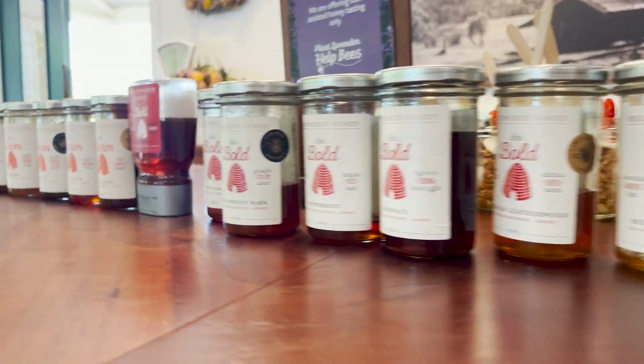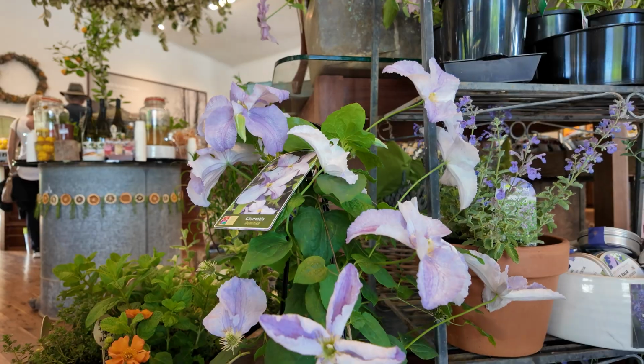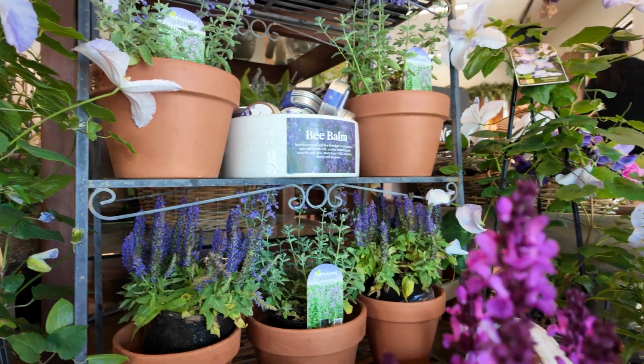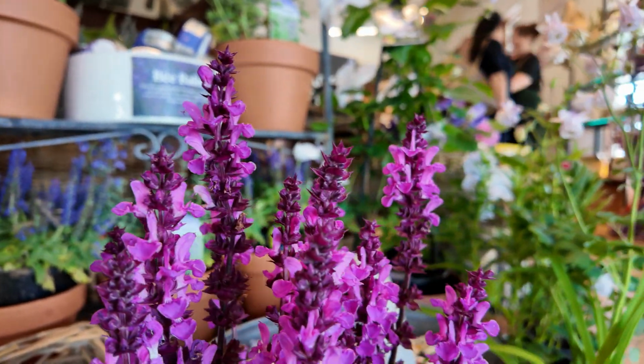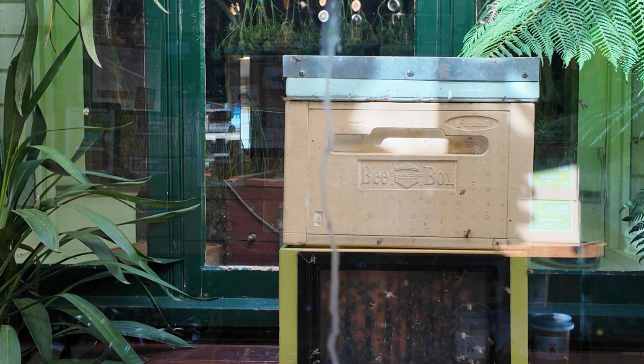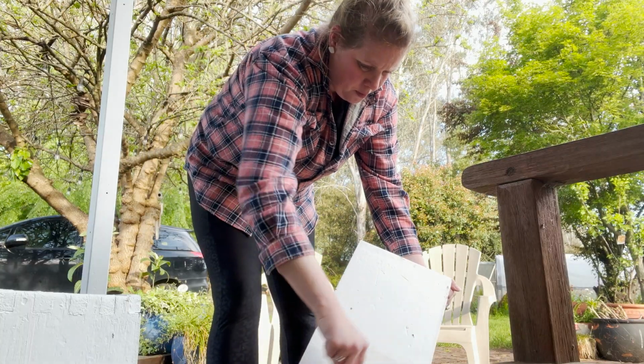Beechworth Honey is situated up at Beechworth, which is about 20 minutes from where we are, and they have been making honey for over 140 years, and they're in the process of transferring from the 4th to the 5th generation of beekeepers.